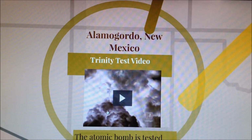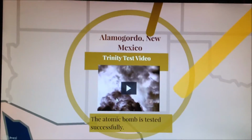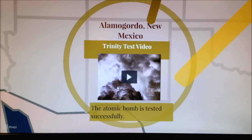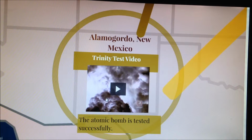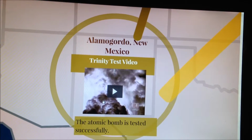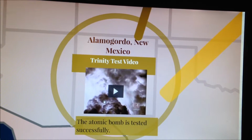All right, jumping right in. We're in New Mexico. As I said before, this is where everything begins. This is where the atomic bomb gets tested for the very first time. We've had people working on the Manhattan Project behind the scenes, guys like Albert Einstein and Robert J. Oppenheimer. This is where this gets tested.